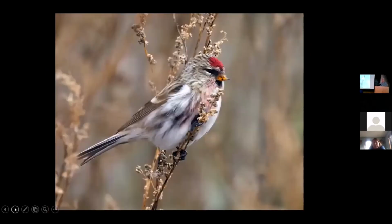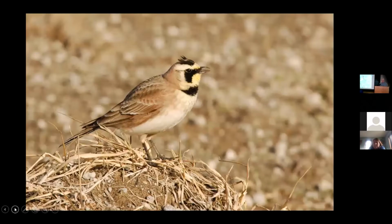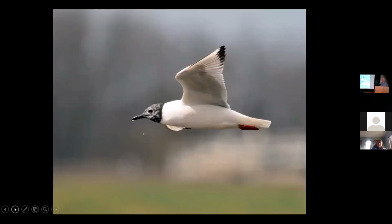This is the common redpoll. It's normally up in Canada, but when food is scarce in Canada, they have what they call an eruption year. And this year was an eruption year for those, and they were all over. There were hundreds of them at the wastewater. Horned lark. This can be a migratory bird, but there are a few that will stay at the wastewater year round. We have had nests of the horned larks. Bonaparte's gull is another spring and fall migrator.